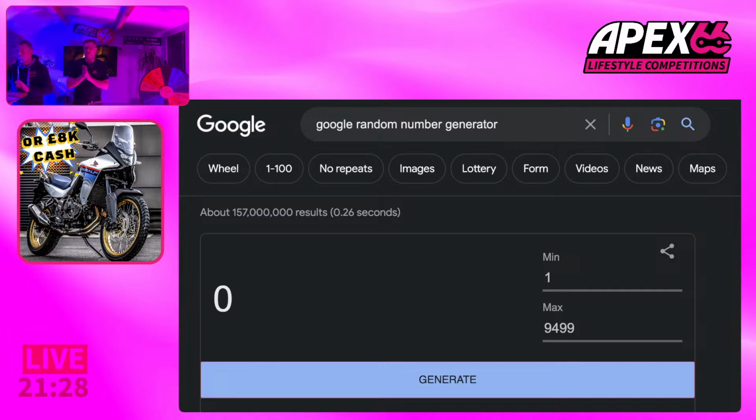1, 2, 9, 4, 9, 9. 9, 4, 9, 9. Here we go. We did about half of them, remember, so your odds are even better. Just wait for the computer to catch up.